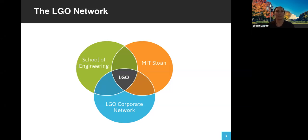Another feature of this program includes our partner companies who fund the program and help make it possible to provide on average at least 55% tuition scholarship towards every admitted student without funding of their own. And we also guarantee each LGO student a 6-month internship as a part of the program structure through one of our partner companies. And so a lot of benefits to working with them and their support in the program.